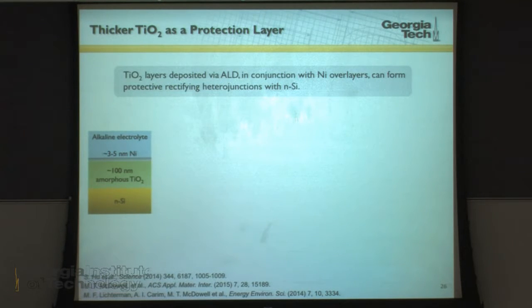This is similar to what I just showed, except this is much thicker titanium dioxide, and so we don't expect that tunneling will have any kind of effect here, right? We have to have some sort of conductivity through the TiO2 for the photogenerated charge carriers other than tunneling.